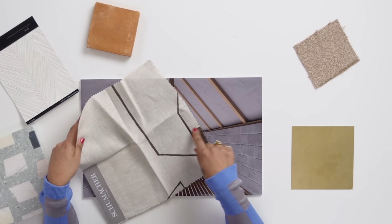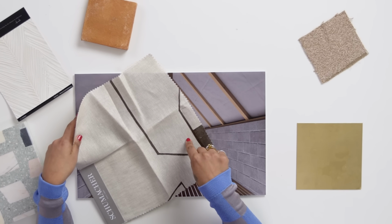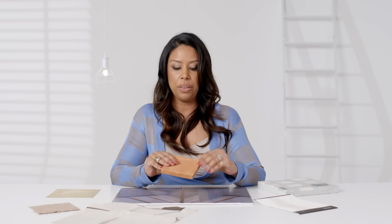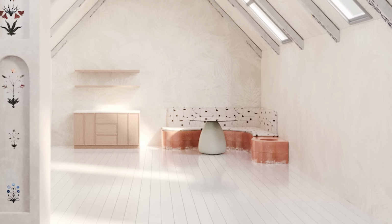So the banquette fabric I've upholstered in this beautiful Schumacher material. It's got kind of like this linear print. It was a collaboration with Porter Teleo. And the base of the banquette is going to be this lovely terracotta, kind of rough-feeling tile. Again, maybe this beach office is inspired a little bit by Greece.